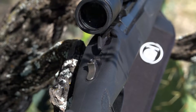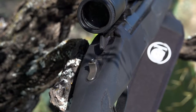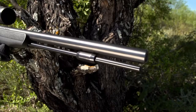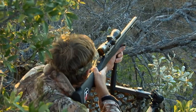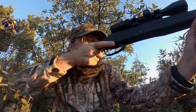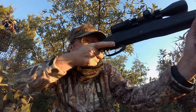The Thompson Center Strike gives you basically three different models out there to choose from, whether you're looking for that classic wood grain stock or a synthetic stock, which is my favorite, or one that is basically camouflage. So you're going to be able to find one that fits your eye and your style. It's a very compact muzzle loader that's easy to use. So when you take it out of the box, it's probably not going to be minutes until you're ready to take it to the field and start shooting it and getting it dialed in for your next hunt.